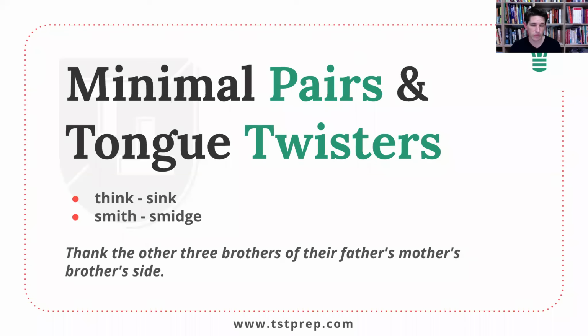It'll take some practice. Just to give you a couple of examples of minimal pairs, if you're trying to practice TH, you might try think, sink, Smith, smidge, so the TH in different places. Or the tongue twister: Thank the other three brothers of their father's mother's brother's side.